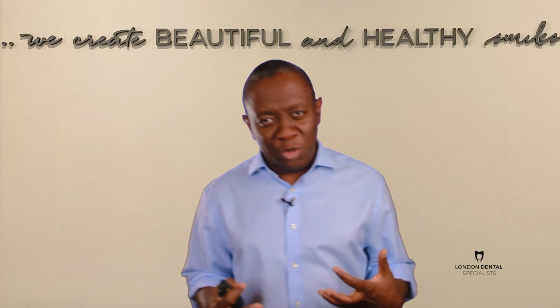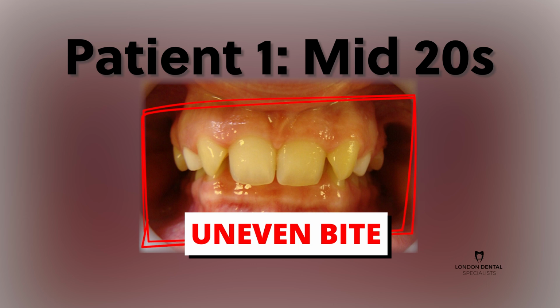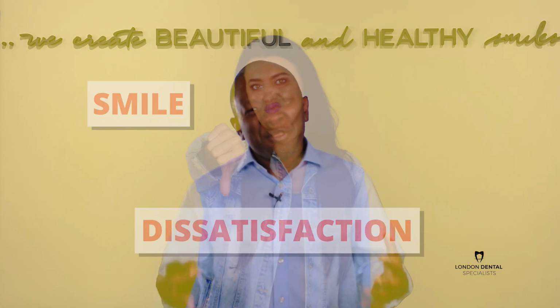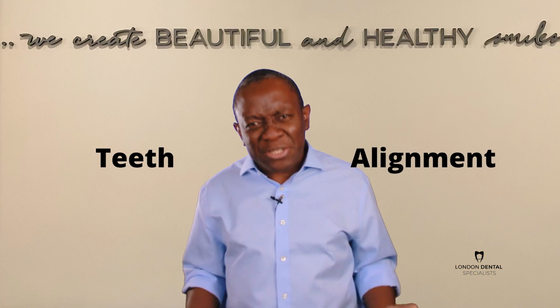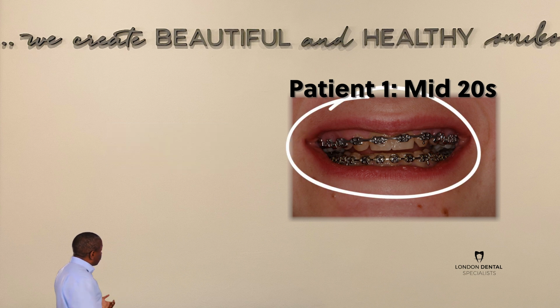So when you have a situation where your teeth are in the wrong place with a bite like that, or the teeth are all completely bunched up, and you're not happy with your smile, the first step is to get those teeth into the right place with braces. And this is ultimately what she had. She had braces for about 18 months.